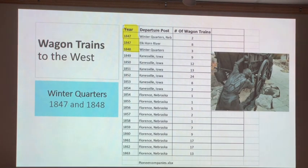Here are the wagons that went west from Winter Quarters during 1847 and 48. You notice it says Elkhorn there on the second line. I don't know if you can see that from back there. Elkhorn River was a rendezvous place. They did organize wagon trains here in Winter Quarters, but many of them went on their own to gather at Elkhorn River and then went west from there. So that's why it shows Winter Quarters and Elkhorn River.